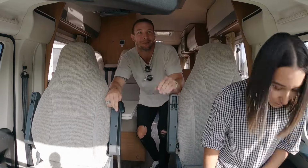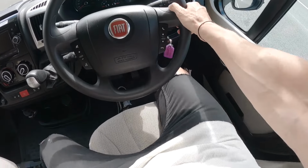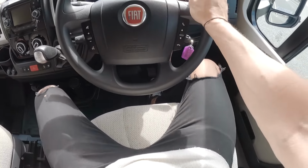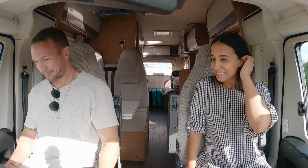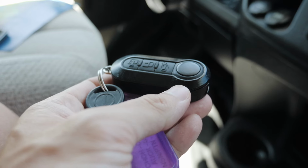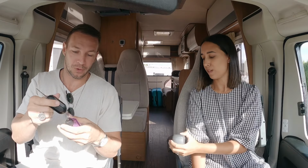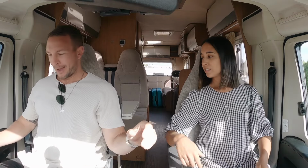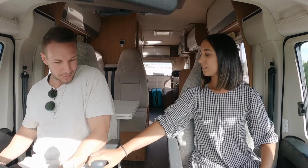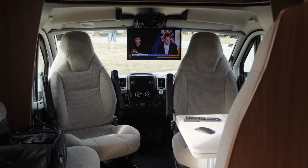Gotta watch my head. I've already whacked my head on here one time. It was me last time, remember? It was. Wow. There's so much to take in. I can't touch the ground. I love that on the key you can unlock the door, that door as well, and everything. You can do everything all from one key. Oh yeah. Have you noticed this? Armrest? Oh no, pull me down. And these chairs swing around so you can face backwards as well.